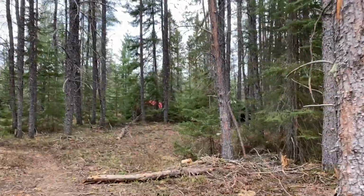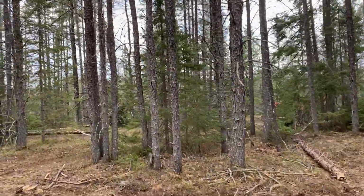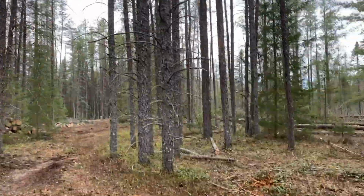So this is it. This is the spot. The format of this is going to be a little different. We were unable to take a lot of video, so we took a lot of pictures, and that's pretty much what you're going to see here.